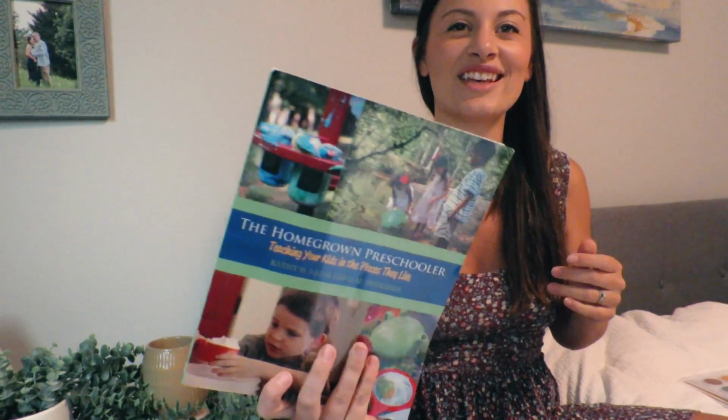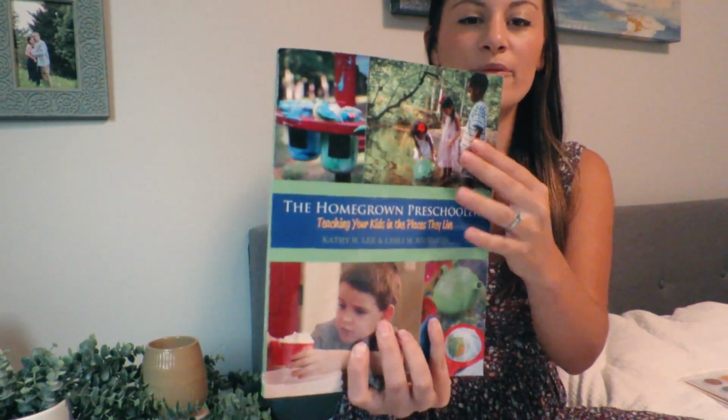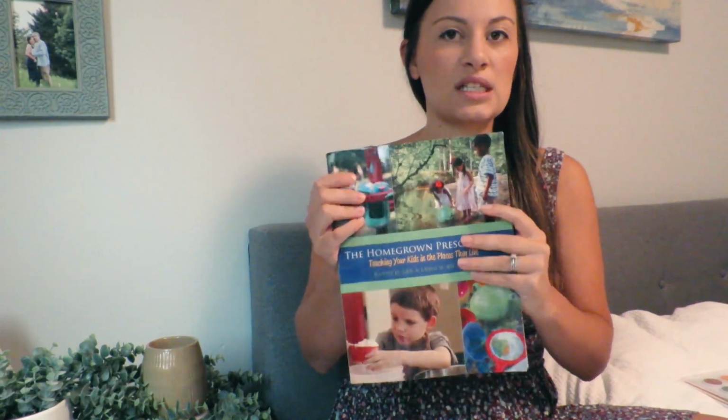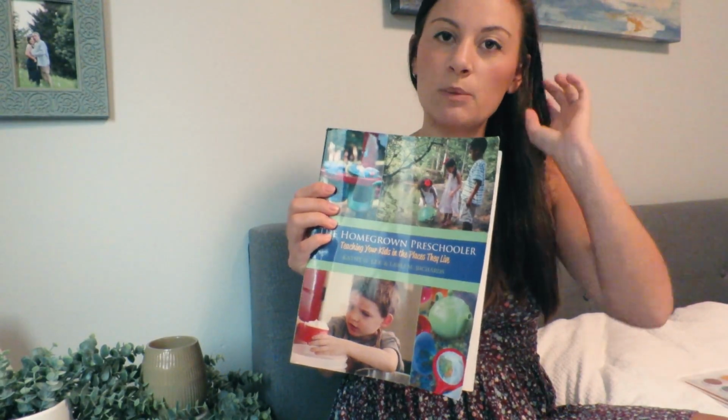And I also grabbed this. This is the Homegrown Preschooler that I was just talking about, her first book. So this one's not like a curriculum type of book, but it's very helpful. I actually prefer this over the curriculum, and this is a lot cheaper. So if you are going for one, this one doesn't have the crafts and projects, but to me this one was a lot more helpful as far as getting in the right mindset before homeschooling. I read this before I started doing any type of homeschooling.